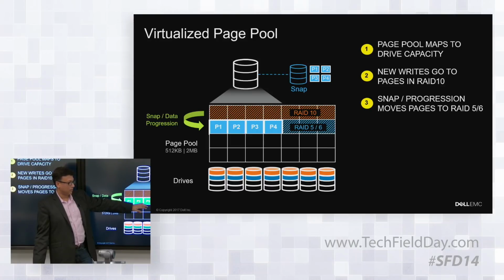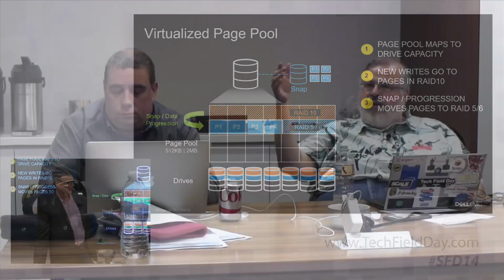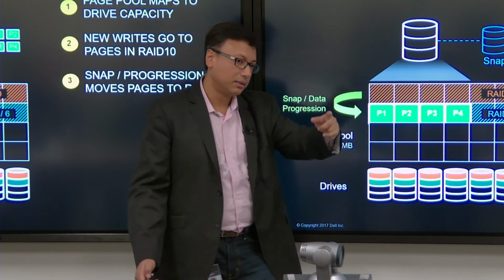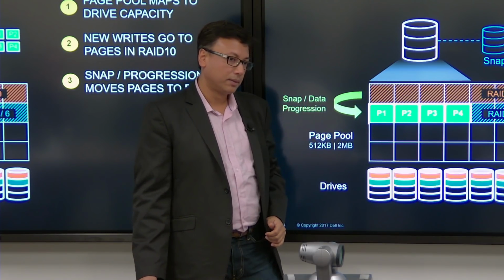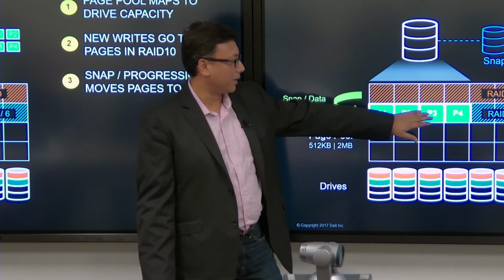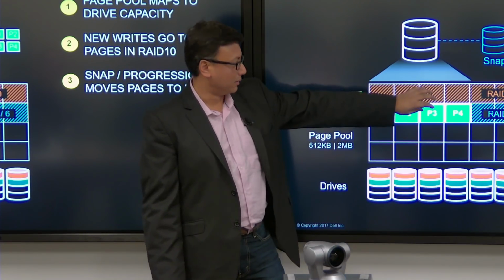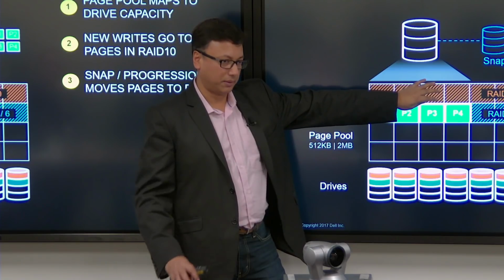And the relative amount of space for the RAID 10 landing zone and the RAID 5 cold state data is dynamic? Yes, this is dynamic. That is absolutely correct, and I'm going to show you that as well, right? Do you have a policy that you can actually pin certain writes and keep them permanently? That is correct. So you could say that P3 is very important, I don't want you to move it, so no matter what, we'll always keep it in RAID 10 then.